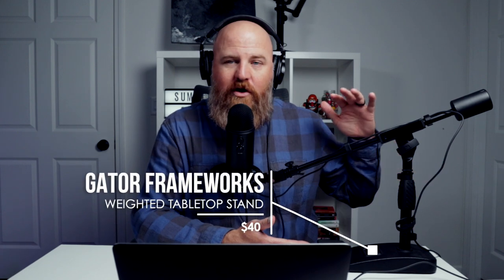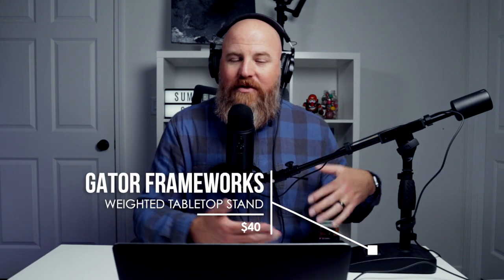This one I'm using here is the Gator Frameworks. I think it's called the weighted tabletop stand with boom arm, and I love it. It's super flexible. You can move it in any direction, and this thing is heavy. It's not going to go anywhere. If you bump it, it's going to stand right up.